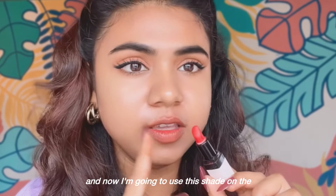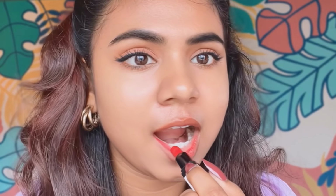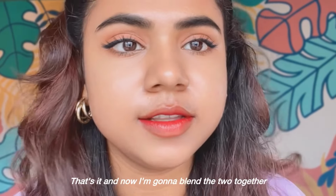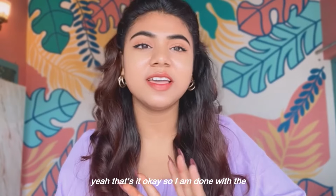The outline is done, and now I'm gonna use this shade on the inner sections of my lips, like that. That's it. And now I'm gonna blend the two together. Lastly, I'm using this lip gloss to add a shine on my lips. Yeah, that's it. Okay, so I am done with the makeup.